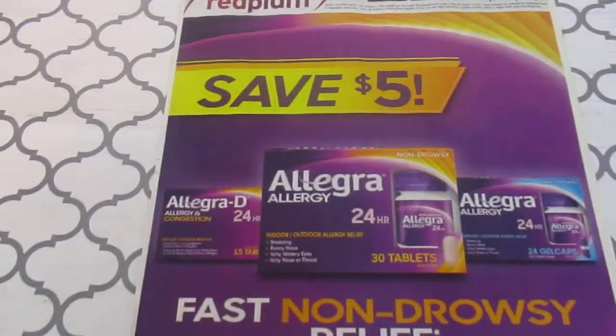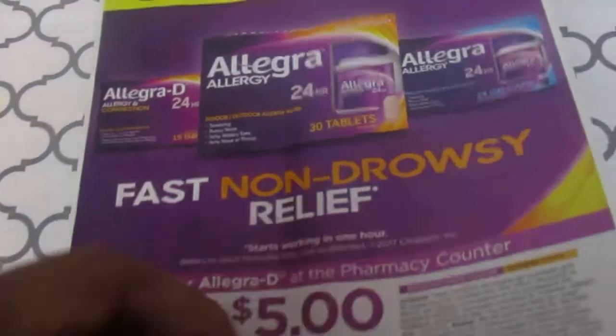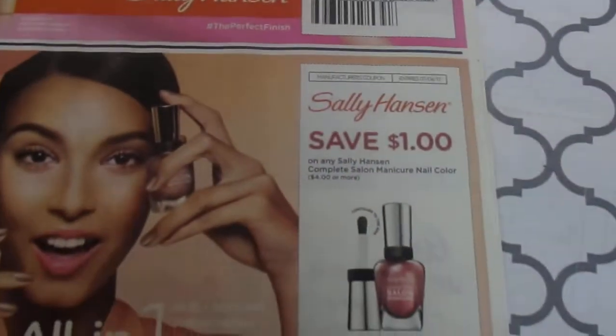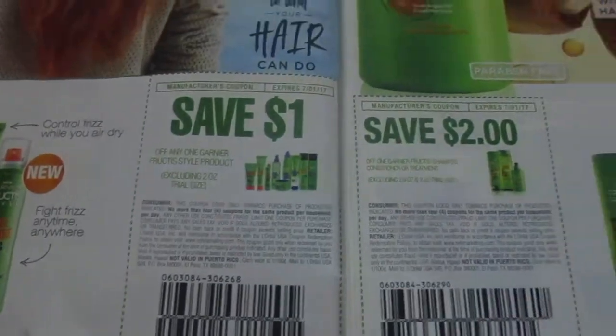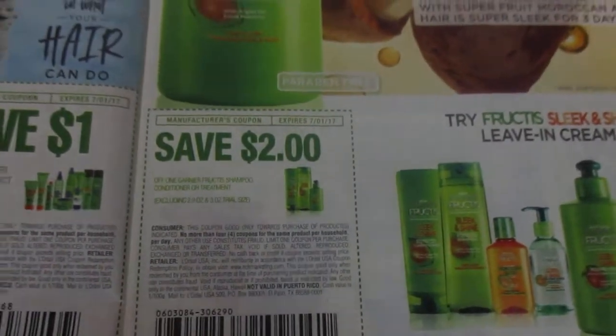And last but not least, Red Plum. Five off of one, dollar off one, dollar off one, one off one, two off one. And this is for styling products. This one's for the shampoo, conditioner, or treatment.